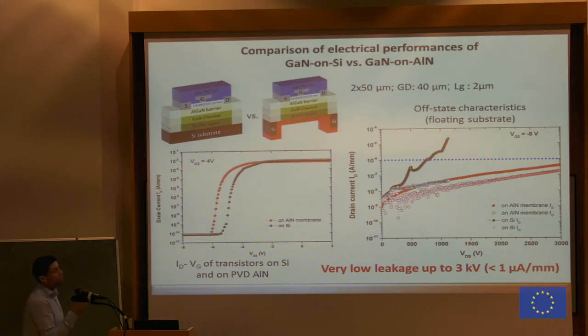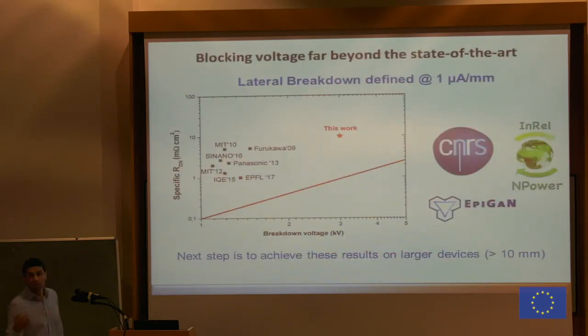So that's really a key because the criteria, unlike RF devices, is 1 micron per millimeter. And it's easy to understand. If you have milliamps at 1,000 volts, this would be a crazy power at such high bias. So, 3 kilovolt below 1 micron per millimeter. And for people who are not in the field, this is really quite unique because if you compare the result with this criteria, there's nothing comparable so far.